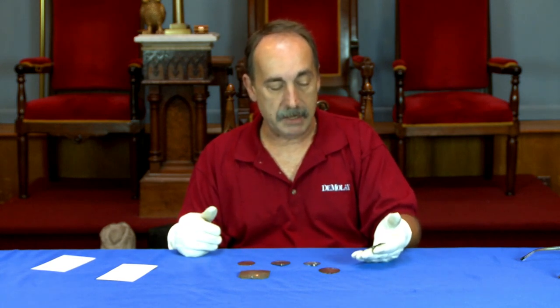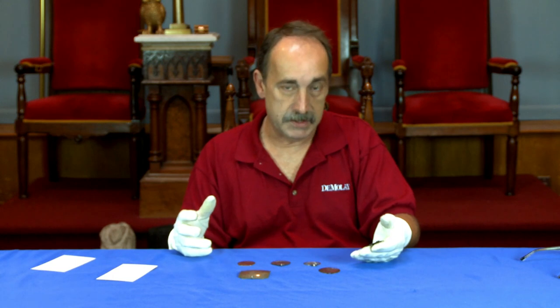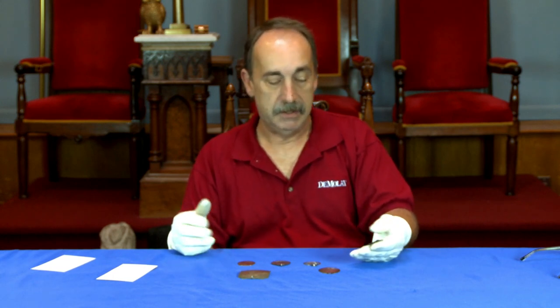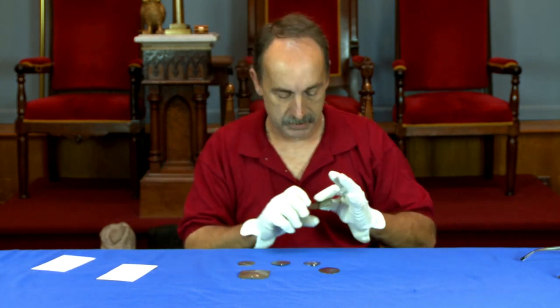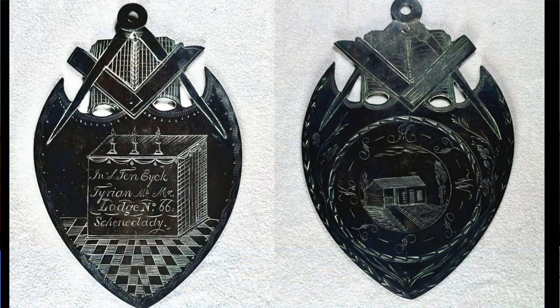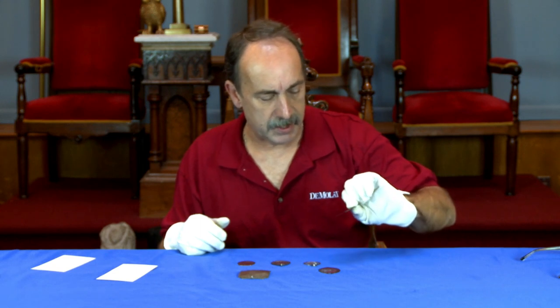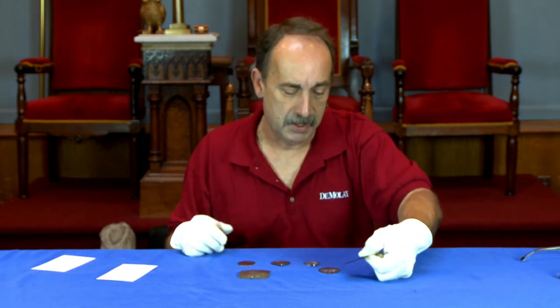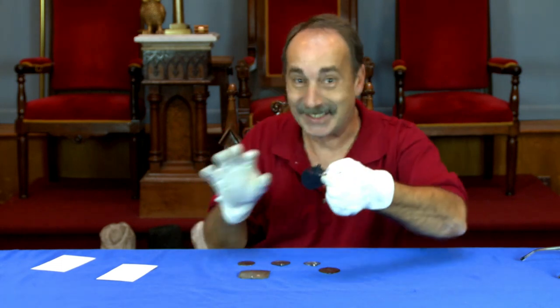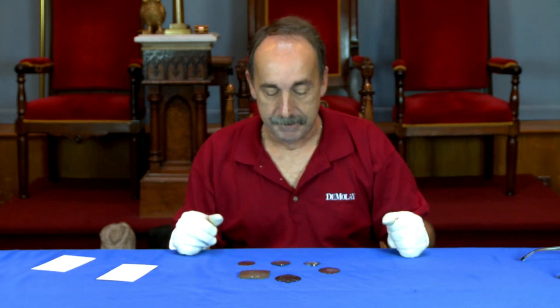Now, a Mark Master Mason medal is basically a piece of silver. I have seen one done in gold, but the prominent medal is silver, except this one here is a little bit darker in the metal. I don't know if that is because it's tarnished, or there's some sort of a coating over it, but since this doesn't belong to me, I'm not going to try to clean it to see. But the rest of them that Chuck has are all silver.